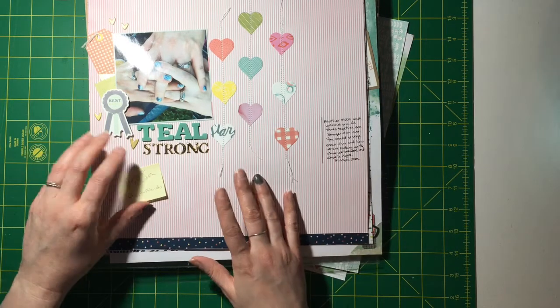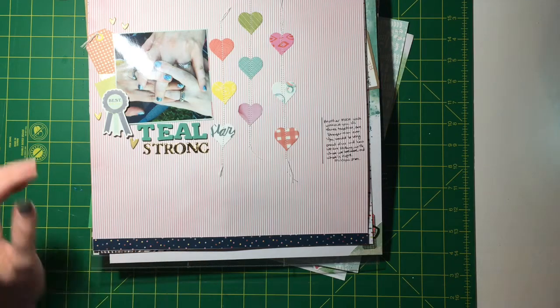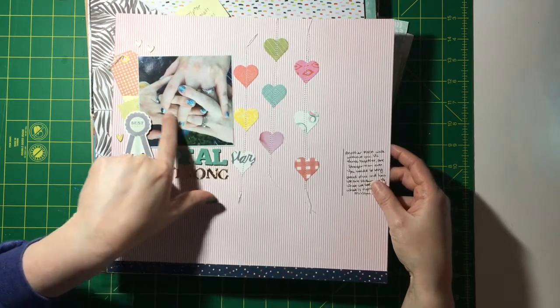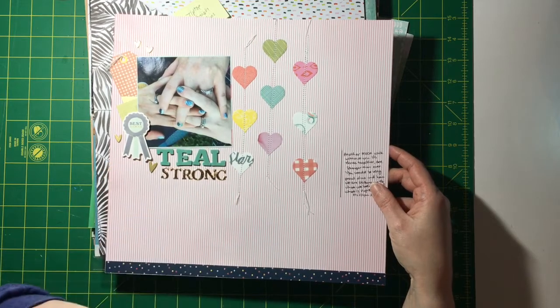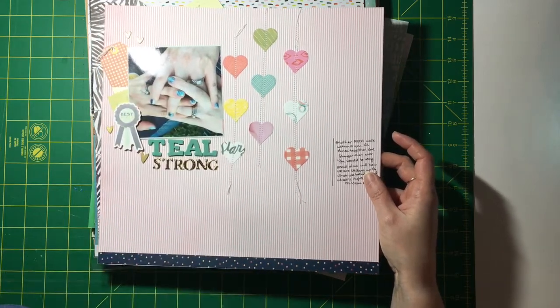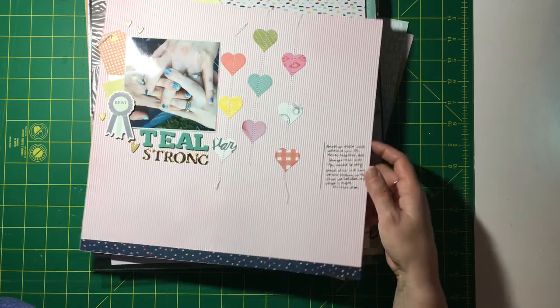Did a lot of 2019. This crop was a crop challenge about friends. And this is just a really fun, simple page I did about my sisters and our bond and our teal nails for ovarian cancer, which they're not super teal. It's close enough. A friend sent them to us and we all put them on. It was fun. But that was that.